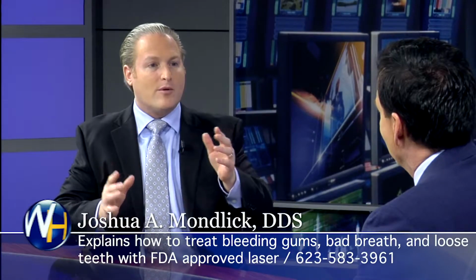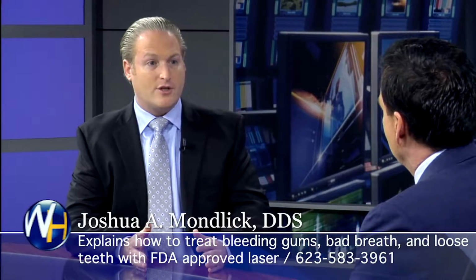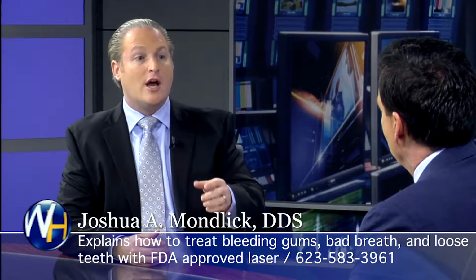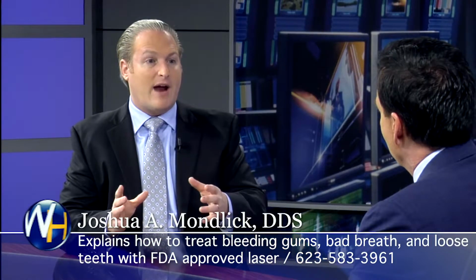So I'm able to use this laser to go around, and we use light energy. It's incredibly cool. We use light energy, and we're inserting it into these deep areas where the bacteria is living. So with the laser, we're able to approach this bacterial infection in a very different way. Instead of cutting open the gum tissue, we're actually using the laser's light energy to kill the bacteria in the area that's surrounding the teeth.